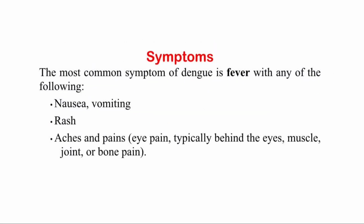Symptoms: the most common symptom of dengue is fever with any of the following: nausea, vomiting, rashes, itches and pain, eye pain typically behind the eyes, muscle, joint or bone pain.